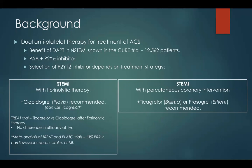So as far as previous recommendations for STEMI, if they're going to get any kind of lytics and they're not planning on doing stenting, so for the outlying facilities and those kinds of patients, it's still Plavix that is currently the recommendation from the ACC and the European societies, in combination with aspirin.